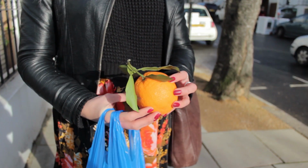What I absolutely love about markets is how inspirational they are, getting really great recipe ideas and just seeing everything laid out in front of you, looking absolutely beautiful. It's always so well presented. The quality of the produce is always amazing and it's so fresh. Like if you look at these oranges with their gorgeous, gorgeous stalks and leaves on, you wouldn't get that in the supermarket.